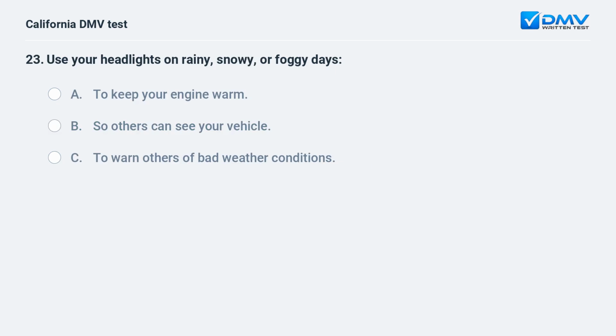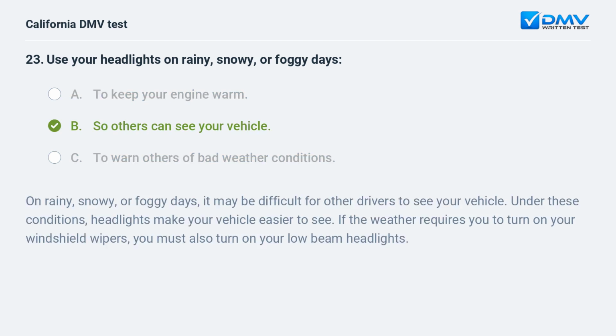Use your headlights on rainy, snowy, or foggy days. A. To keep your engine warm. B. So others can see your vehicle. C. To warn others of bad weather conditions. B. So others can see your vehicle. On rainy, snowy, or foggy days, it may be difficult for other drivers to see your vehicle. Under these conditions, headlights make your vehicle easier to see. If the weather requires you to turn on your windshield wipers, you must also turn on your low beam headlights.